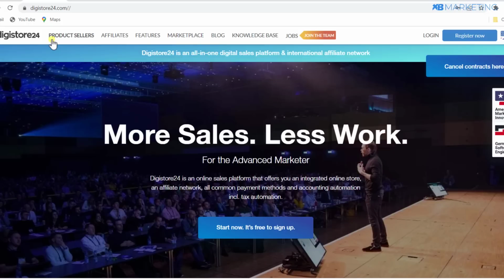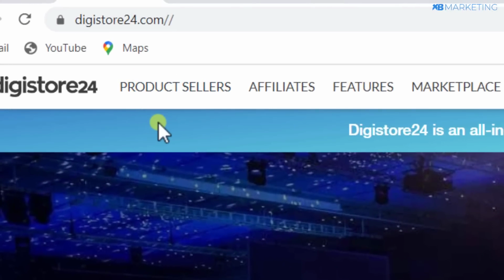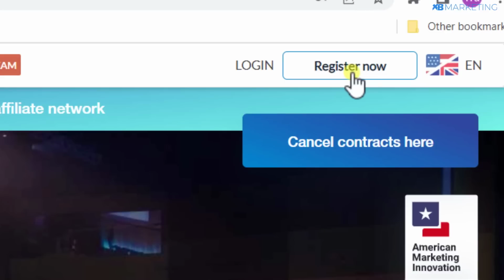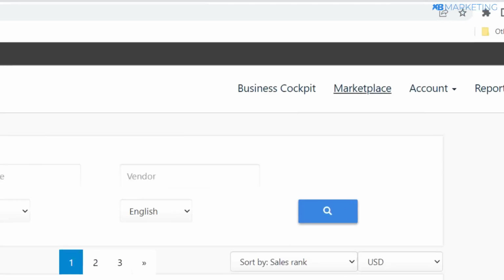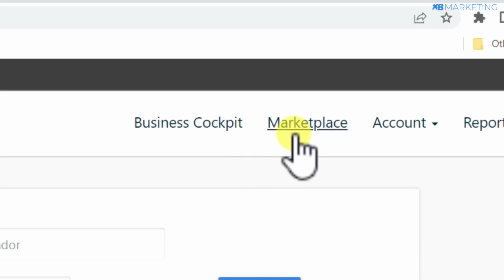So the first thing you want to do is to go over to digistore24.com if you don't have an account already. All you need to do is click on the register now button to create an account for absolutely free. Once you have your account created, your dashboard is going to look like this. And if you're not seeing this on the dashboard, look for a section that says marketplace and click on marketplace.